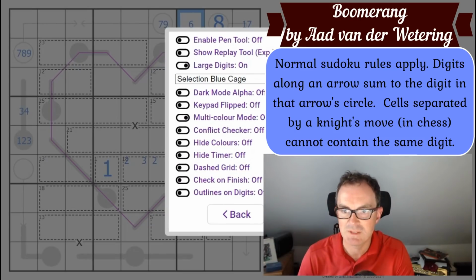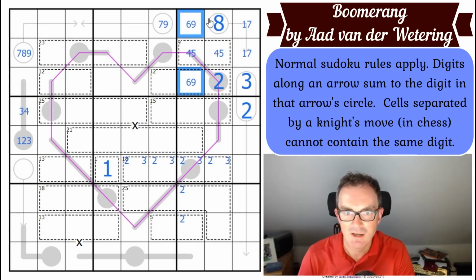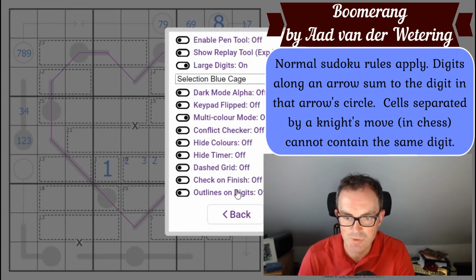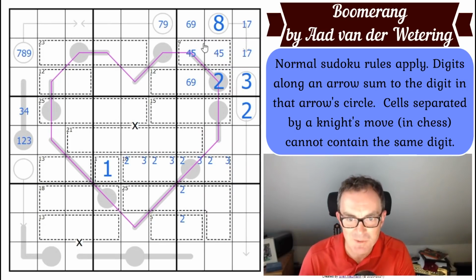Whoa! I did not mean to press that. I just lost my army. That was a lot of information on that as well. Look at all the options now in the options thing. Anyway, that's by the by. Let's get back to solving.